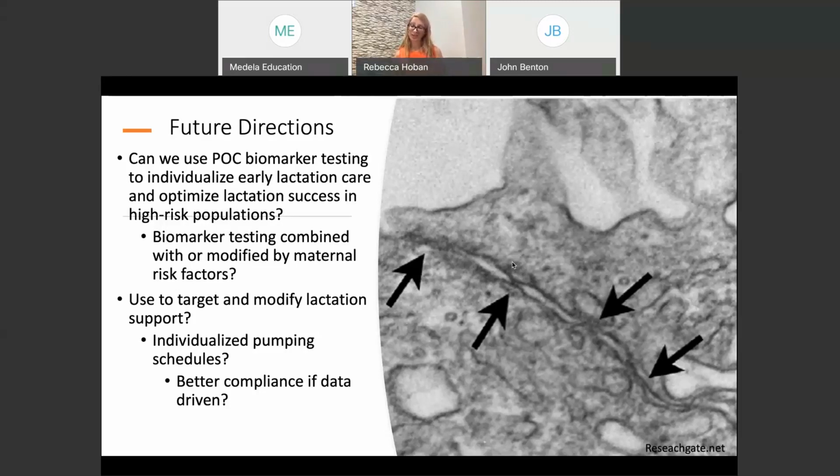And to say, well, you're pumping 12 times a day, that's awesome, but your mental health is important too. If we pull back 1 or 2 pumps a day, can we see before your volumes change whether this is something that's going to be okay for your supply? Again, to improve compliance, because we all know that pumping is really challenging in the long term.